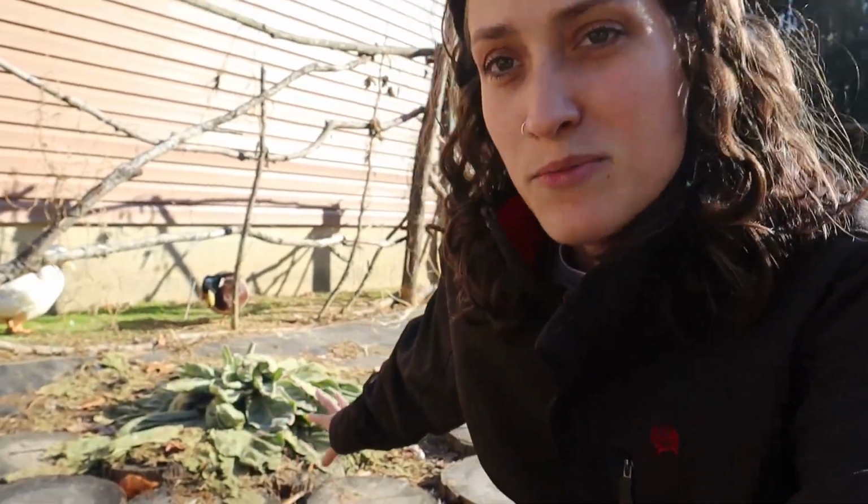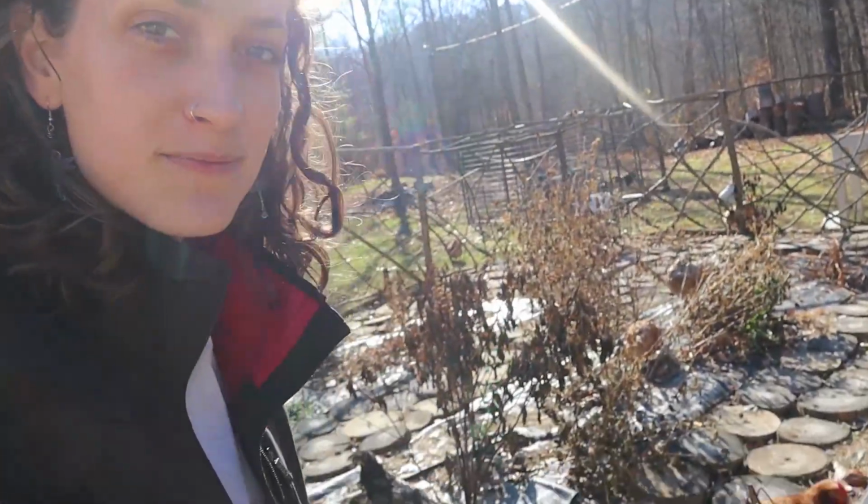I've got all sorts of things growing in here. I have this big mullein plant. There are actually two of them that I transplanted from our property. There were your typical herbs like basil and thyme and oregano, but then I had some fun things like skullcap and jewelweed. There were zinnias out here, nasturtiums. I just had all the different medicinals and all of the different herbs out here.